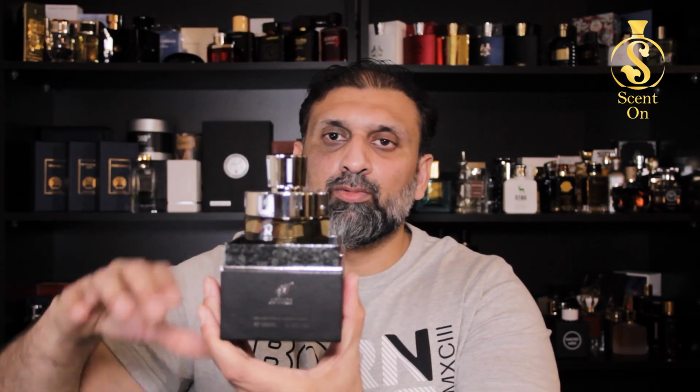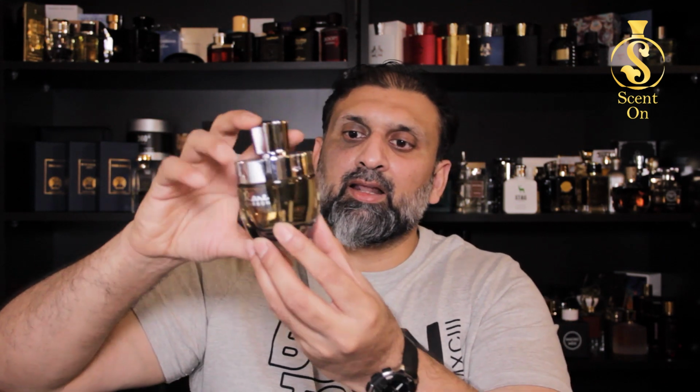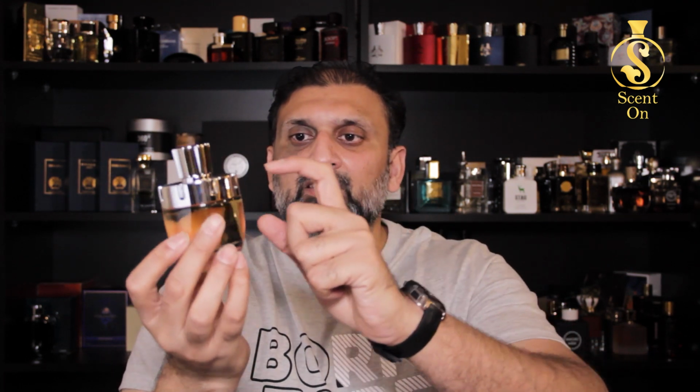To open this box you have to lift this upper part, and here we go. You will find your beautiful bottle resting here. So let's take our bottle out of the box. So here you go. Beautiful heavy glass bottle. The bottle is almost round and with a thick glass base, and then here on the top of the bottle you will get this chrome kind of piece here. This looks like metal, but this is actually plastic. And then the cap here is made of metal and it's pretty heavy. And then you will find this beautiful atomizer here.